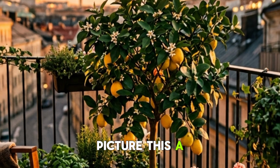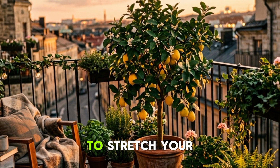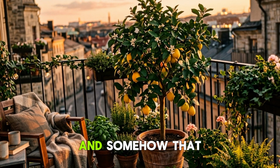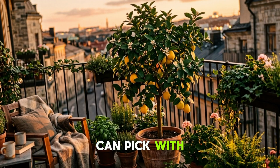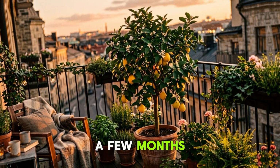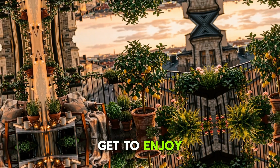Picture this. A tiny pot on your balcony. No yard, no acres, barely enough room to stretch your arms out in a full circle. And somehow that little pot is growing sweet, ripe, juicy fruit you can pick with your own 2 hands in just a few months. Sounds like something only rich people with sprawling backyards get to enjoy, right?